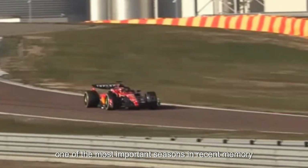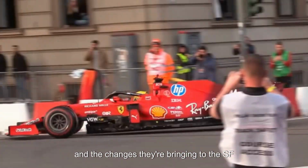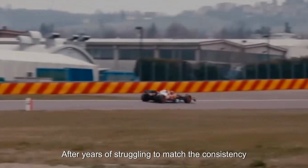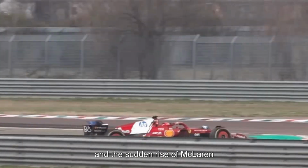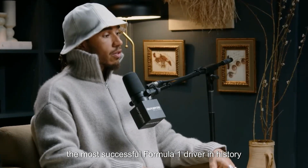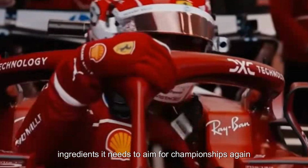Ferrari is preparing for one of the most important seasons in recent memory, and the changes they're bringing to the SF-25 for 2025 are some of the most ambitious and exciting updates the team has ever made. After years of struggling to match the consistency and innovation of Red Bull and the sudden rise of McLaren, Ferrari is now fully focused on turning the page. And with the arrival of Lewis Hamilton, the most successful Formula One driver in history, the team has all the ingredients it needs to aim for championships again.